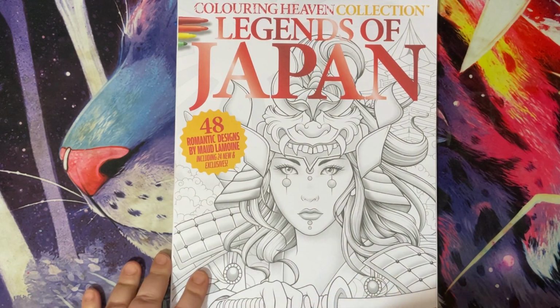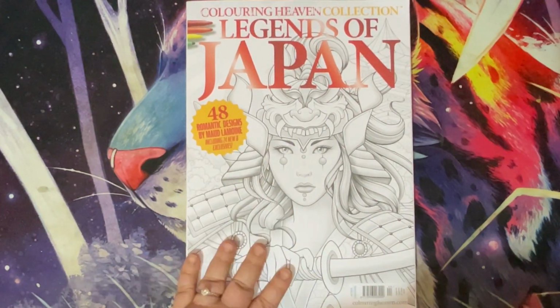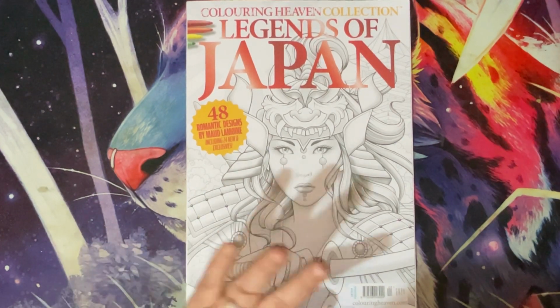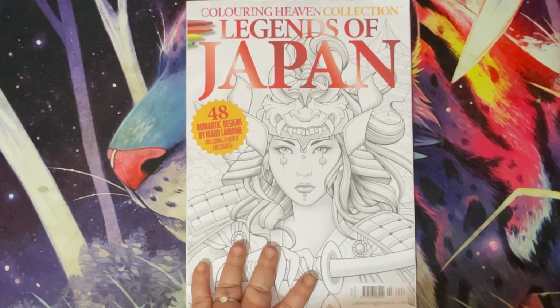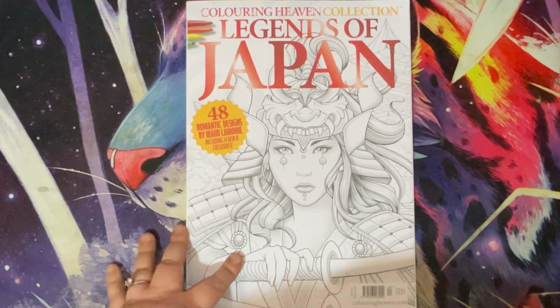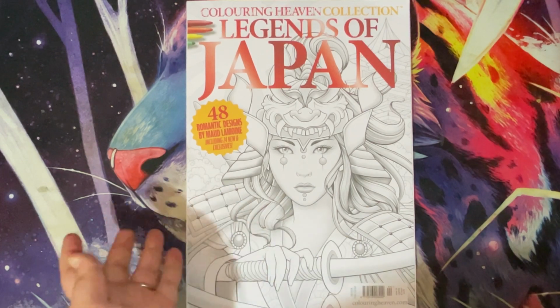We then have Colouring Heaven Collection Legends of Japan. When this came out was when me and my other half were going through our financial stuff, when he finished work. We were basically down by £500 a month. We still are, but we're managing. And yeah, this one came out and I couldn't get it.